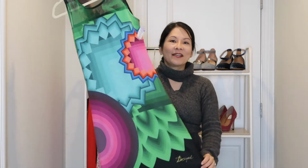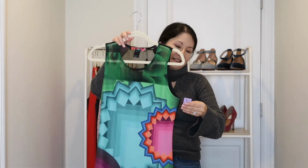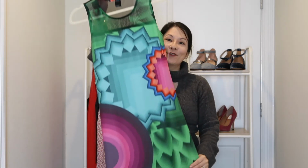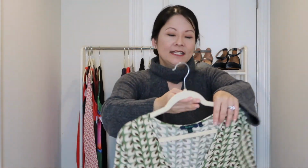I am sad I didn't pick up the other ones. I think these will resell for a decent amount. But at least I learned my lesson and learned more about this brand. So this particular dress I paid $9.29 for. Okay, so next up is a brand that I often pick up, and that is Boden.